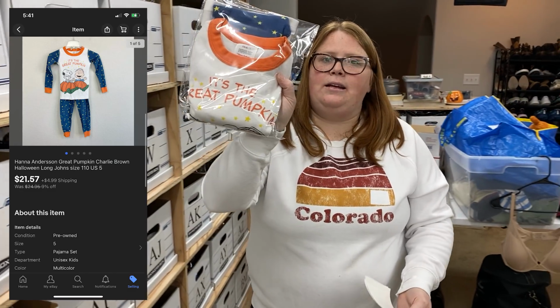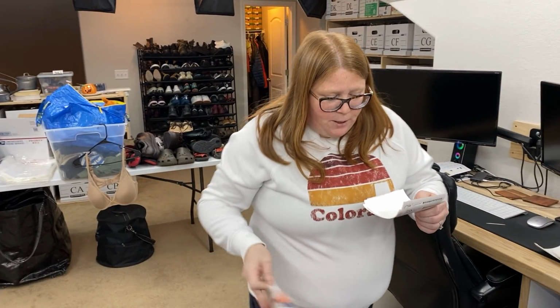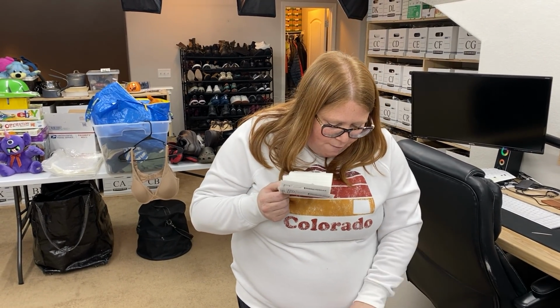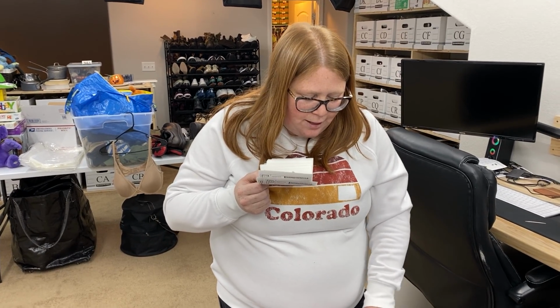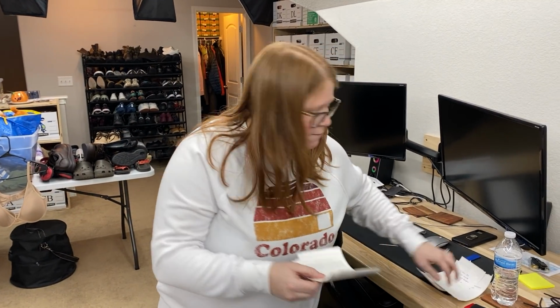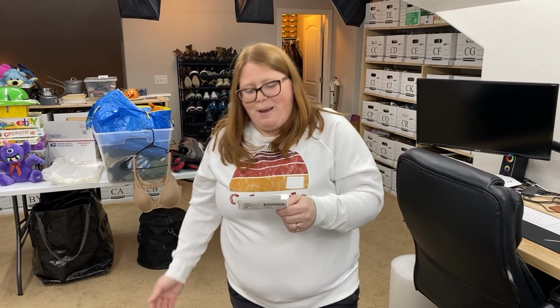And these Hanna Andersson Great Pumpkin Charlie Brown PJs. So the total for this order came out to $57.57 plus shipping. And these were all of our kids' things. I'm probably breaking close to even, if not making a couple dollars. I think I have about 20 into the PJs, 14 into this shirt, and this shirt both my kids have worn, so I don't remember how much I paid for it. So about breaking even, which is awesome to make almost $50 back on used kids' clothes.